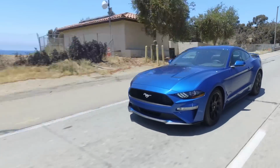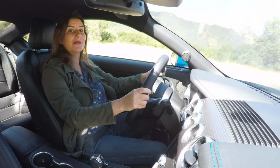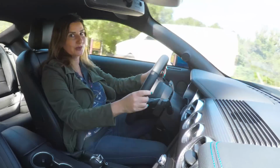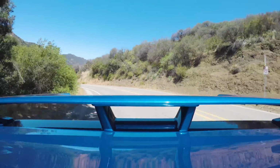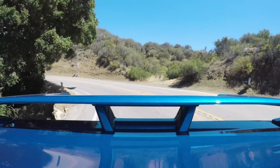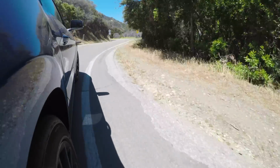Vroom vroom Mustang! Alright, so I was pretty excited to go do a review on a Mustang, because who doesn't like Mustangs? Mustangs are cool. I mean, that's the whole reason people buy Mustangs, because they're cool. And on the surface, the EcoBoost Mustang, which this is, is every bit as cool as the Mustang that you would hope that it would be.